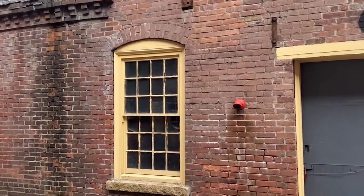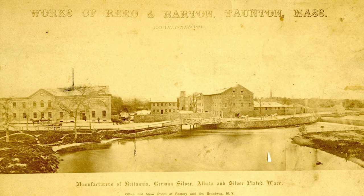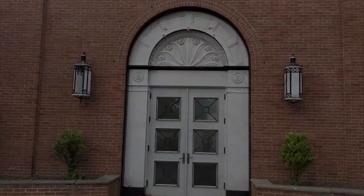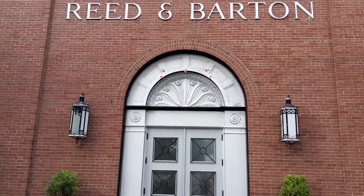For more than 150 years, Reed and Barton built a reputation as one of the country's top makers of high-quality giftware and tableware. The company received many prestigious honors and awards, including a Medal of Excellence at the 1876 Philadelphia Centennial Exhibition. Reed and Barton also produced the Olympic medals for the 1996 Atlanta Games.